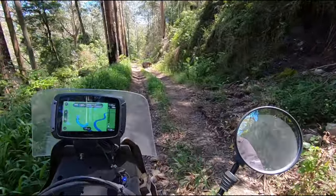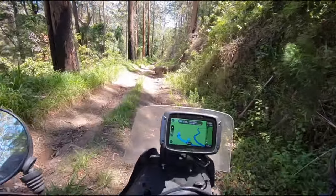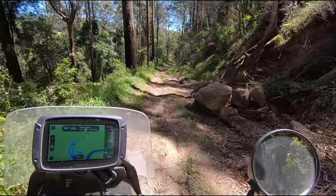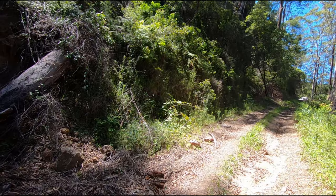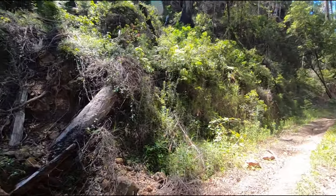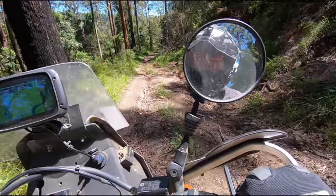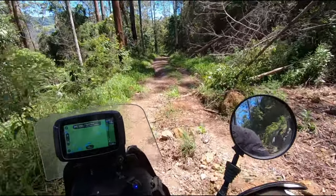She's a bit of a, the road's a bit rooted. Shit. Old mate's coming down, he'll have troubles. Anyway. She's a bit of a challenge now.